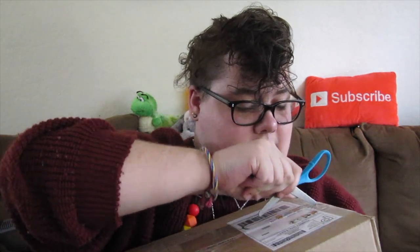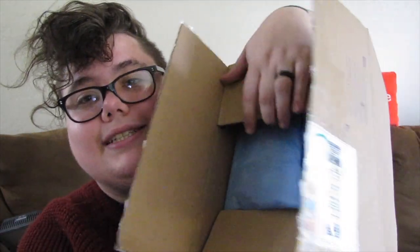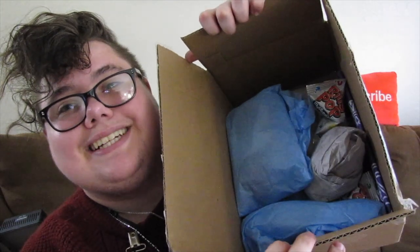So the first thing we are going to do is take the kitty scissors, because I'm not allowed big scissors, and open up this box. Alright. Ample. Tis all open. This is what I see when I look inside. I am very, very excited.